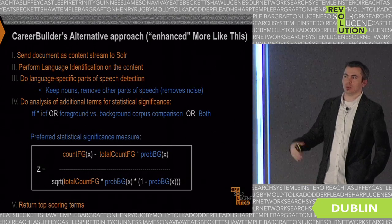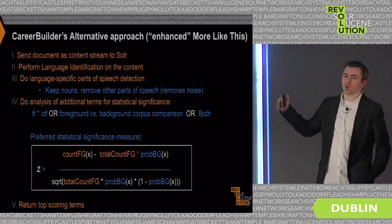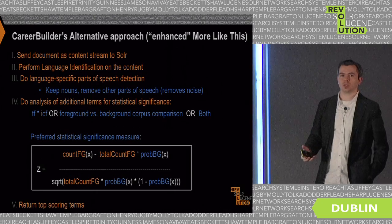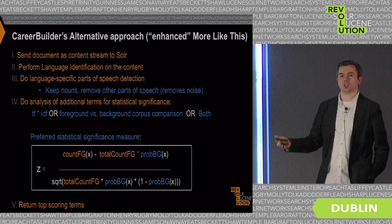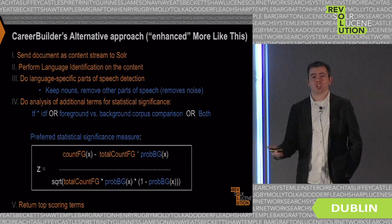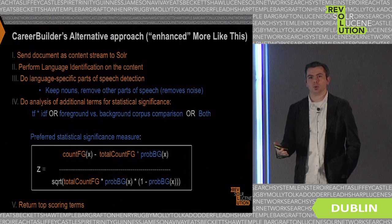And you can actually implement this yourself. You can do most of these things with things that are already built into Solr, but you just have to do them in steps and probably issue multiple queries to Solr. But the first thing we did is we send the document as a content stream to Solr, just like you will with the More Like This handler. Then we perform language analysis on the content. Built into Solr, there's a language identification capability. We can harness that code and identify the language of the document.